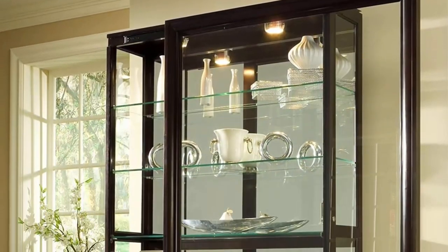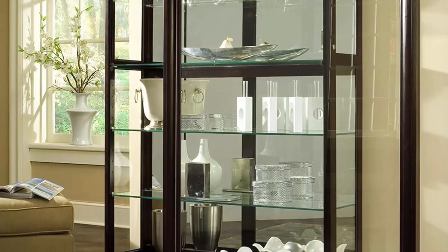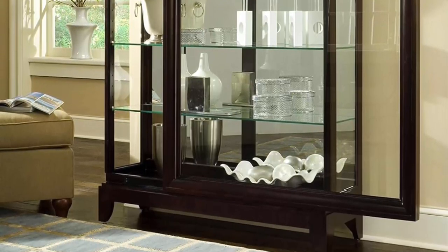This Curio has a two-way felt line sliding door with lock. It includes revealed glass on the front, a mirrored back, halogen lighting, adjustable glass shelves and adjustable glides for leveling.